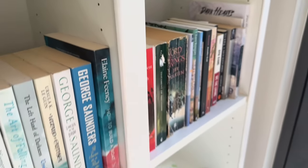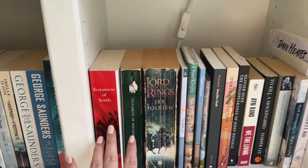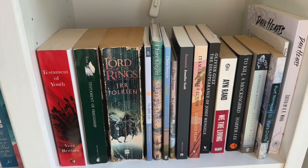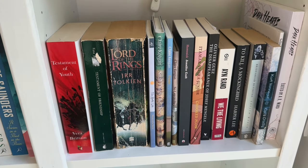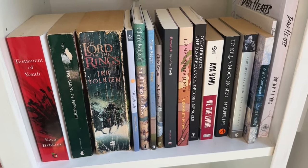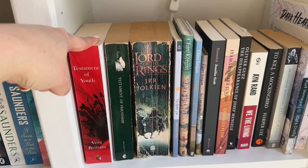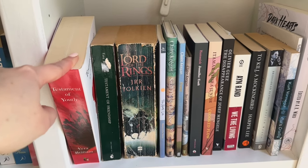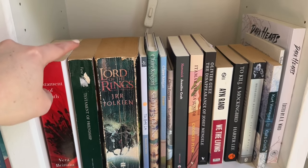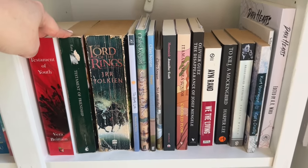Oh, we forgot about this shelf. I kind of started putting these together because they're some of my more special, I suppose, contemporary books. But again, it just kind of evolved into a mismatch of things. So Vera Brittain's Testament of Youth, I read four years ago, probably. I got the Testament of Friendship from my secondhand bookstore. I haven't read that yet.